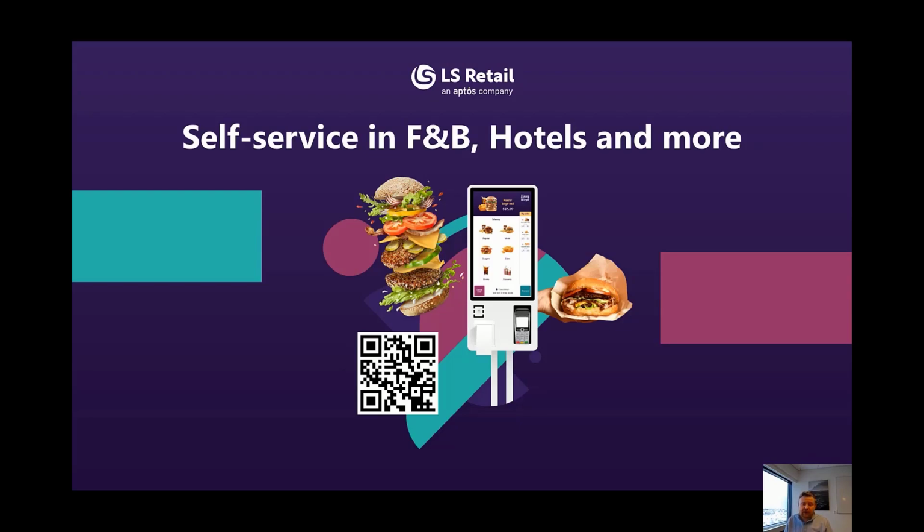All of this functionality is within the same platform as our retail solutions, and just by configuration they can be enabled. This means that you can easily run everything in one platform, one solution that is needed for restaurants, retail and all different types of hospitality.